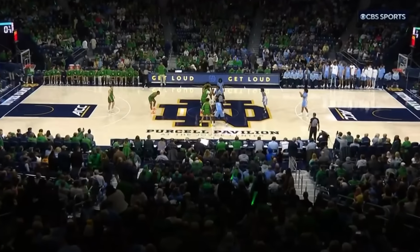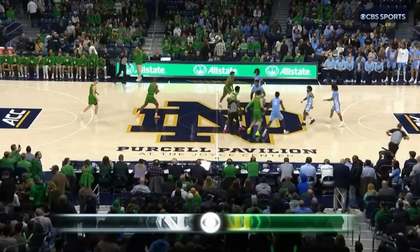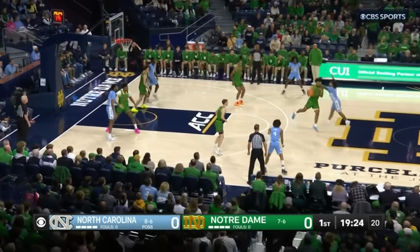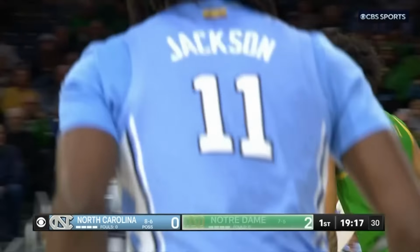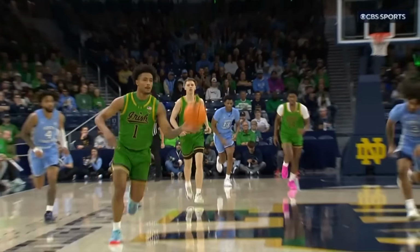This is one of 4 designated green games, so the Irish in green, Carolina in blue, and we are underway. Close. The quick load, Ian Jackson, off iron, weak side. It's won by Jalen Washington, but a bad pass. Julian Roper, the second, two-hand thunder.